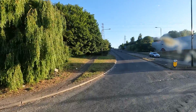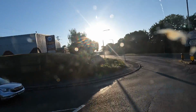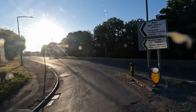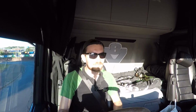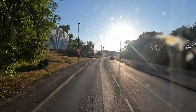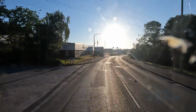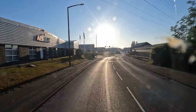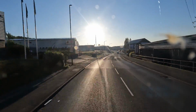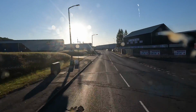One thing I really love about this truck, it's got a retarder. I've never had a retarder in my own truck before. The only retarders I've ever driven were on press demos and stuff. It's powerful. Whoa! It makes a difference. Hardly need to touch the foot brake at all. It's brilliant. Well, with enough forward planning, obviously.